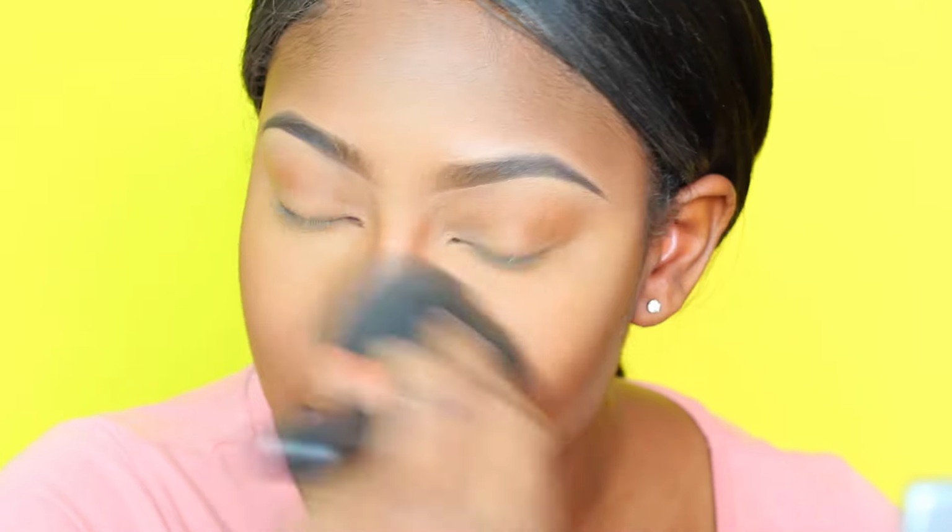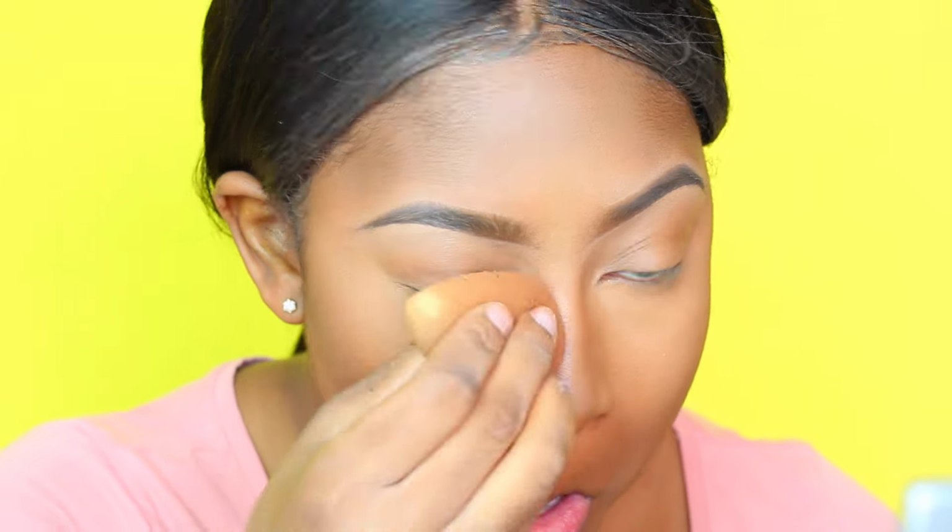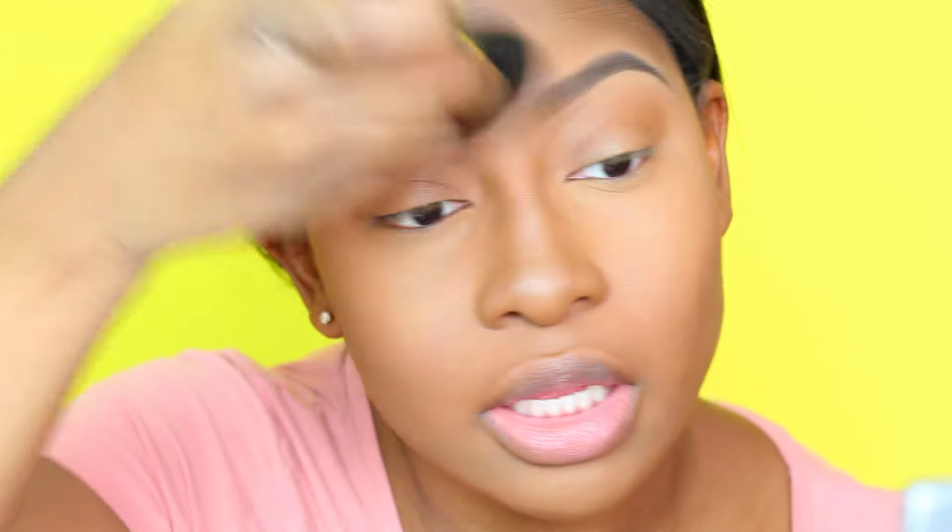And I'm just gonna use this Sigma large powder brush, F20, and my MAC Studio Fix powder in NW45. And I'm just going to swirl this all over my face to blend everything out. I go between NW45 and NC50. Sometimes NC50 looks too ashy on me. Sometimes NW45 looks too orange. I need to blend this nose contour out a little bit more. I even like to do my eyebrows a little bit because they get a little shiny under there.